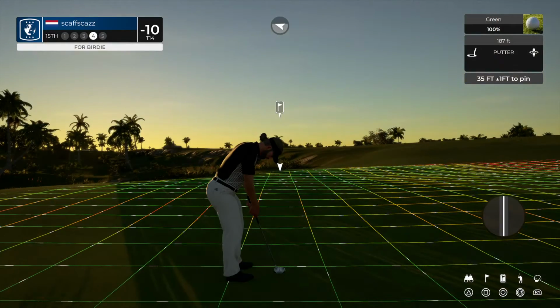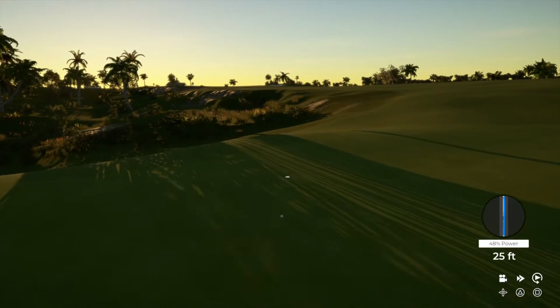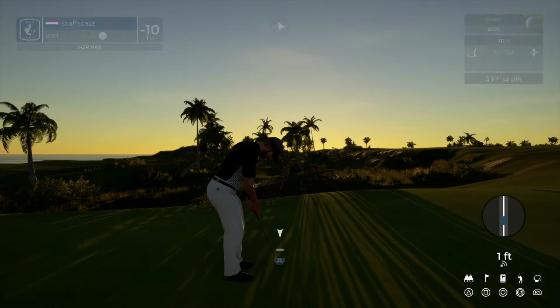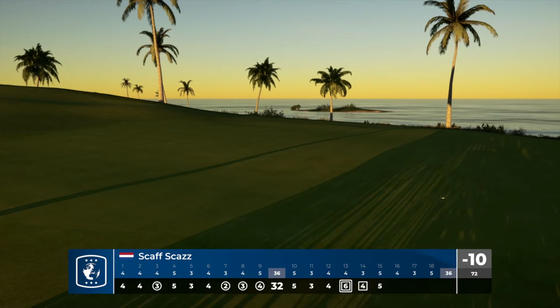Sink this and you'll pull down a birdie. Oh, not enough muscle into that one. Good work out here today as we head down the final stretch. We are at 10 under par.